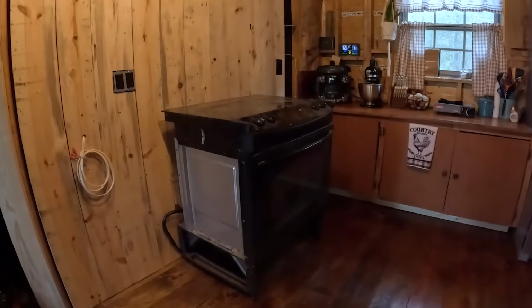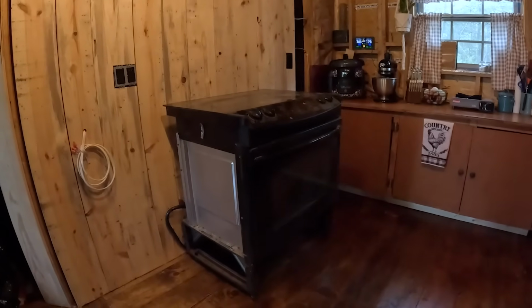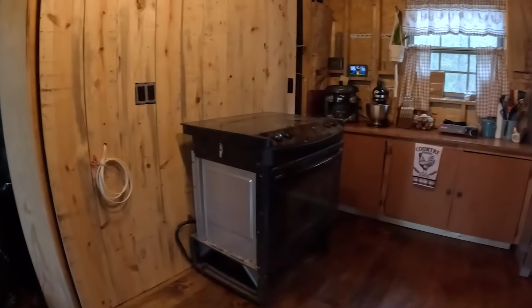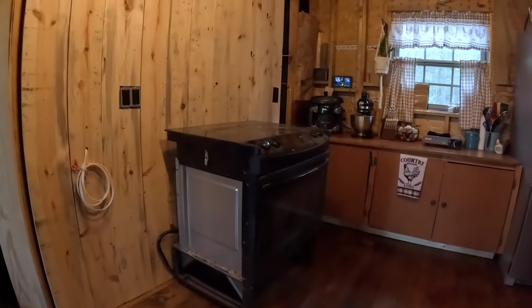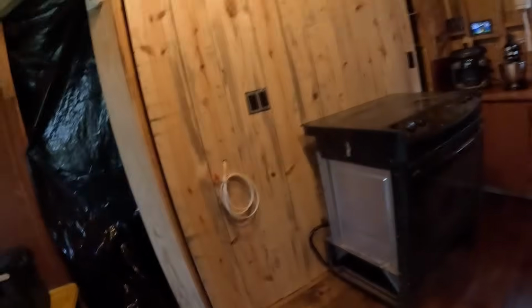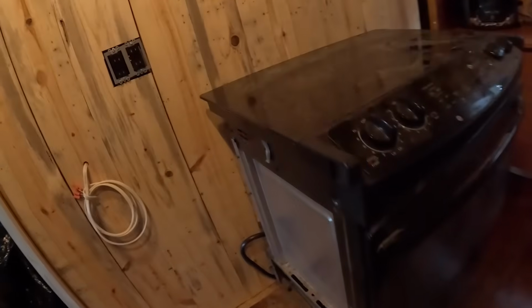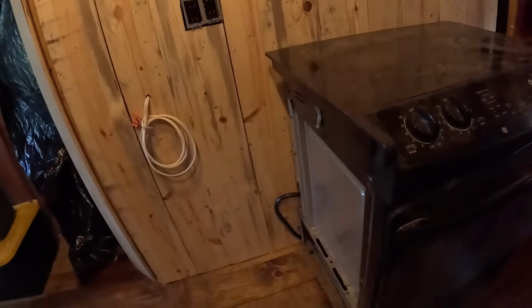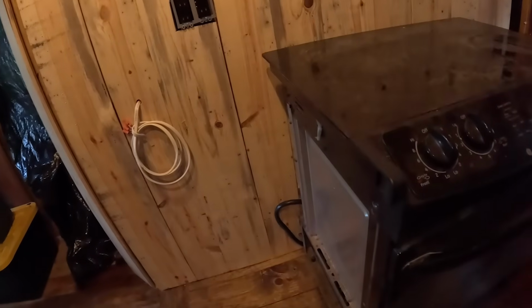And once I get my cabinets built, it'll look a lot better. Well, those cabinets are the ones you gave me. They're definitely not standard height. It's definitely got to go up. Yeah, the standard height is 36 inches, and these are like 28, I believe. They're quite a bit lower than they need to be.